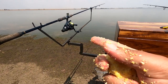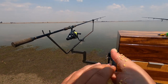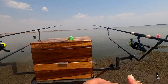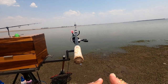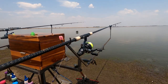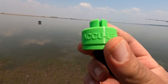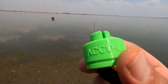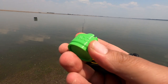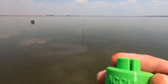So while I'm busy making a mealy bomb, this little one over here, my short rod, there seems to be a little bit of interest in it. So we're going to set up this one so long and just wait and see what happens, man. Might be nothing, might be something, but I will let you guys know. So this is called an AccuLead. So Henny Briett, who does the AccuLines for us, he also makes these AccuLeads. So what this is, it's basically a back weight. So I'm going to show you how this works very quickly.